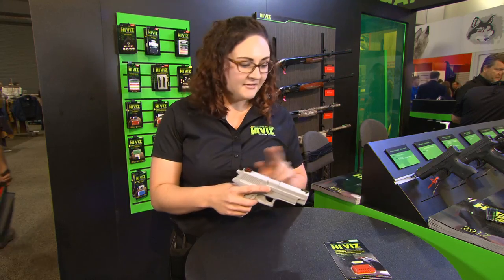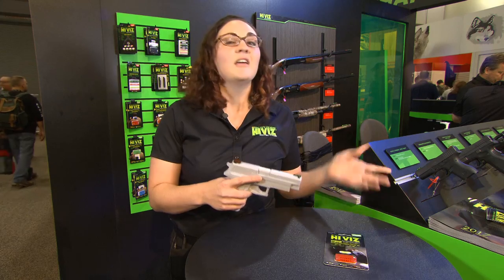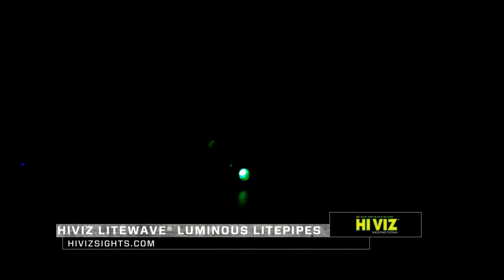You can buy them as replacement light pipes for your existing Hi-Vis sights. For a set of these, they're going to run you about $21. So it's a really affordable option to have a transitional sight that takes you from day to night. You're definitely going to have to check out the new luminous light pipes from Hi-Vis.